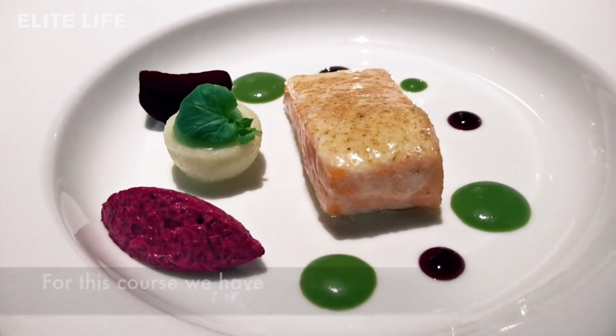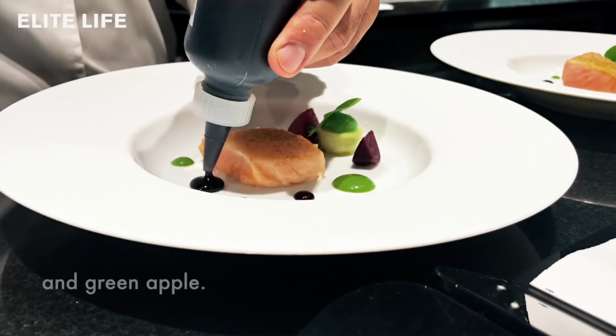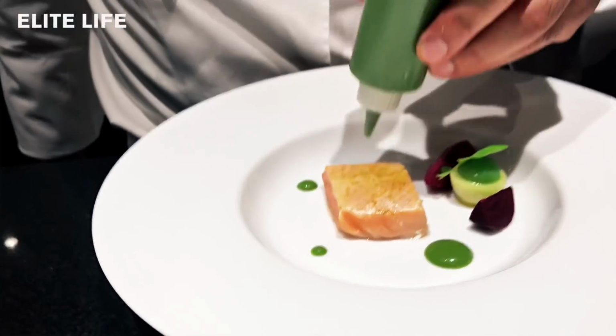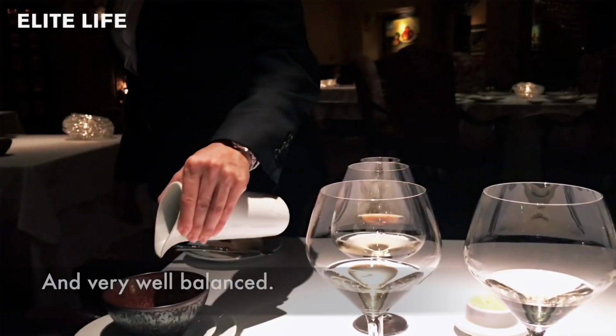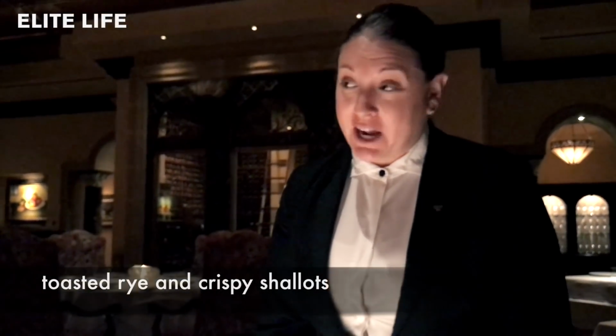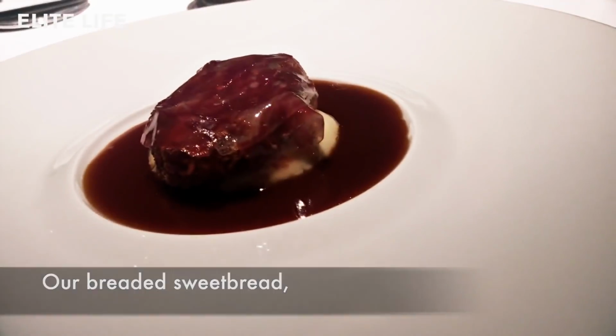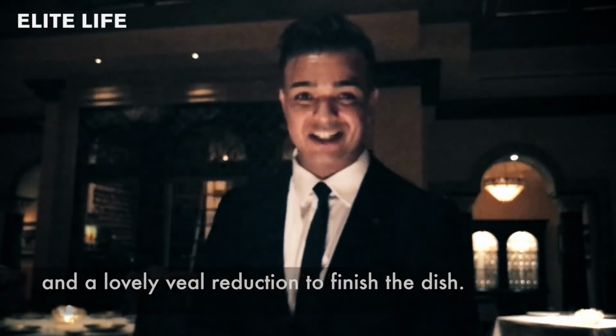So for this course we have our gently baked wild-caught Scottish king salmon dusted in fennel pollen with hibiscus tea poached beets, green apple. Just a good menu with a lot of great textures, flavors, and very well balanced. This here is the Musc de Provence, poured over aged Gouda, toasted rye, and crispy shallots. Our readable pane, potato puree, Iberico ham, and a lovely dill reduction to finish the dish.